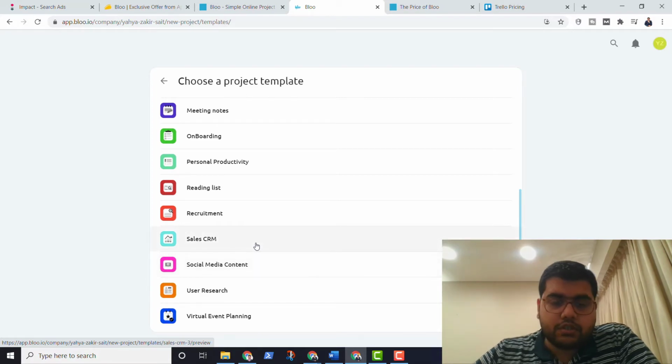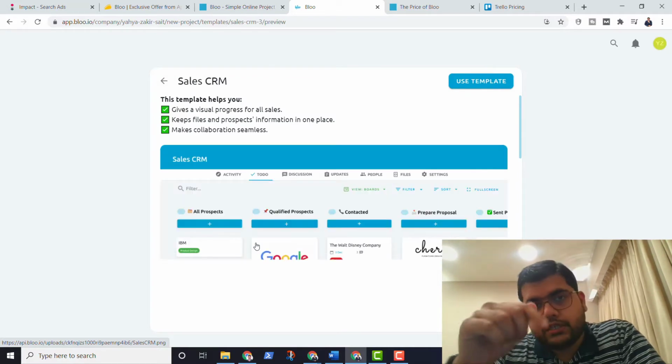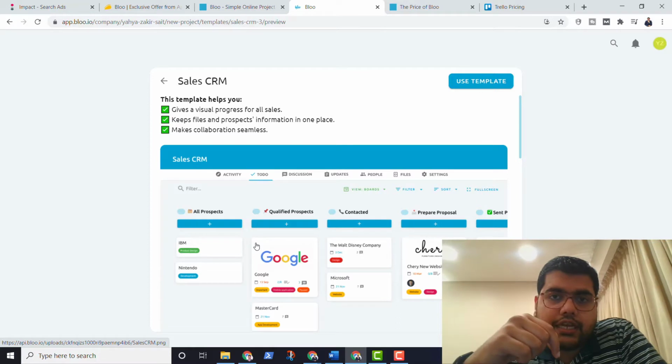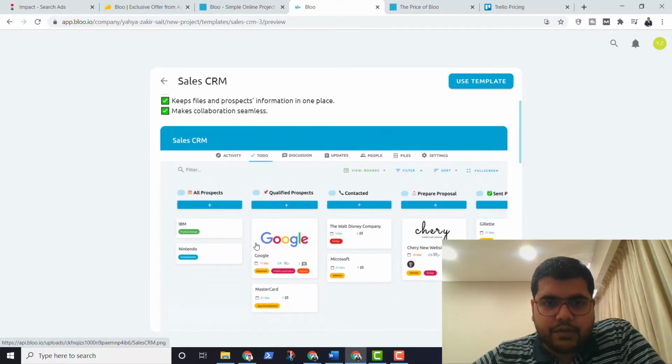So for this demo, I will take the sales CRM funnel as a template, and you would also be able to preview this template before you jump in and select this template for your board. So this is how a sales CRM template looks.